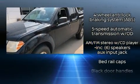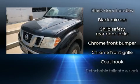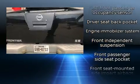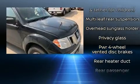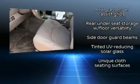Nissan also prioritized safety and security by including dual front impact airbags with occupant sensing airbag, front side impact airbags, traction control, anti-whiplash front head restraints, ignition disabling, and 4-wheel disc brakes with ABS. Various mechanical systems are monitored by electronic stability control, keeping you on your intended path.